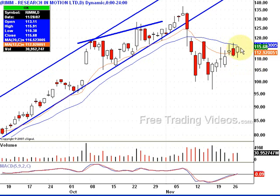If this thing continues to base, it will build support here. We should see higher ground, especially before Christmas here. So this could be a nice buy opportunity, but I would be very cautious of this one. If I was playing it, you need to have a stop loss right under here. If it busts below 110, get out and wait for a better entry.